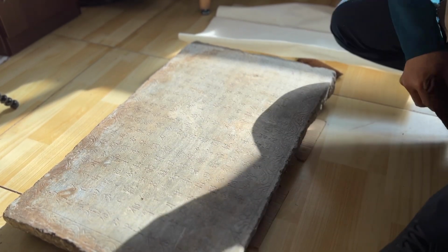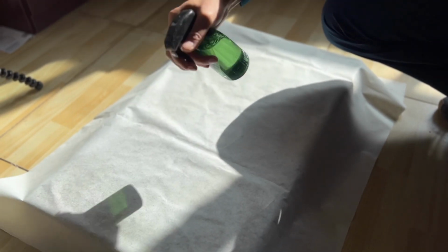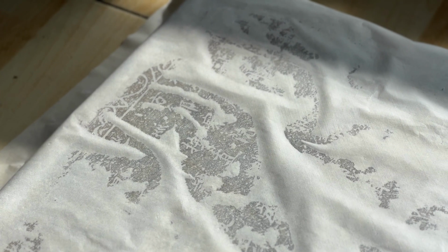The plaque is cleaned with a brush before the paper is set. The paper is softened and weighed down, so it takes the shape of the stone. We wait for the paper to dry, and then it is sprayed again and dried again.